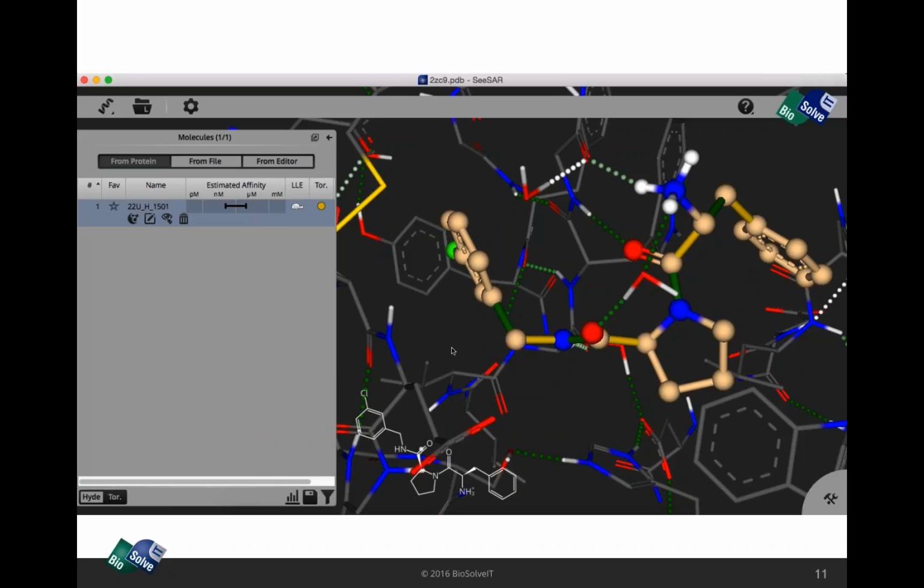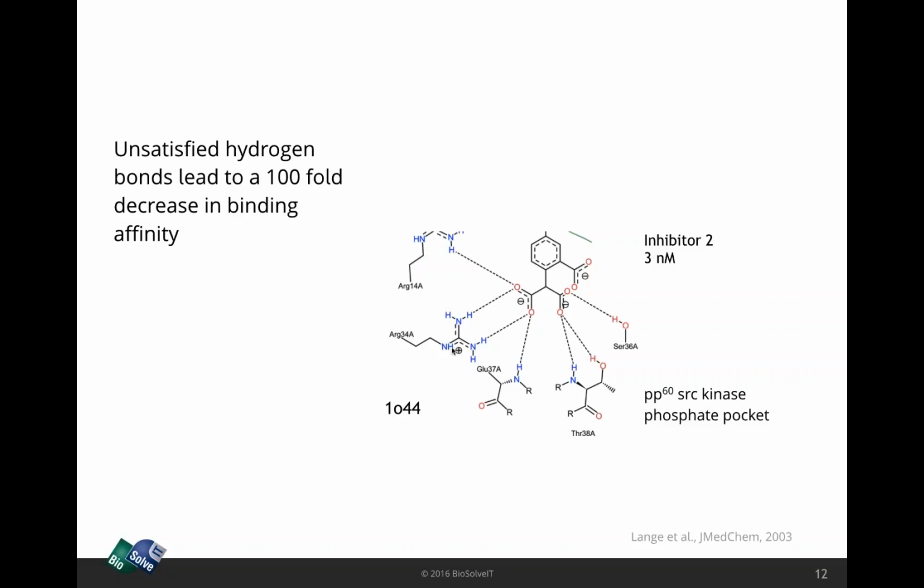So coming to the calculation of the affinity, which is this really important parameter, it is important to make this as precise as possible. And while we don't claim to be doing this on a quantitative scale, we can do this on a qualitative scale. And in order to do this reliably, we have engaged in a different approach here by focusing on the unsatisfied interactions that a compound makes with the protein.